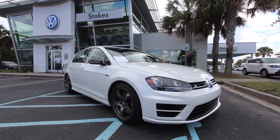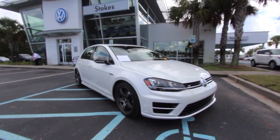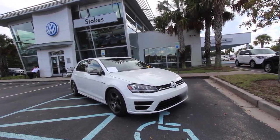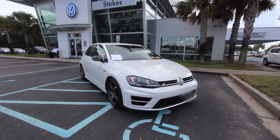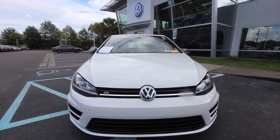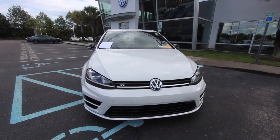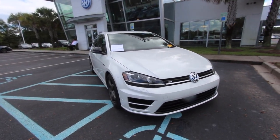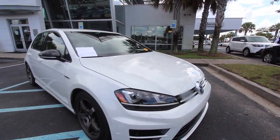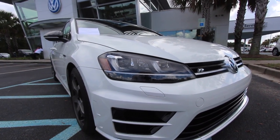Everybody, there it is, the 2016 Golf R, pre-owned vehicle for sale right here at Stokes Volkswagen. I do not imagine this car sitting here at the dealership for very long, and it's a good possibility that somebody watching the video right now could buy it. Wherever you live in the country, you're more than welcome to buy it as long as you're in the United States. I'm not gonna try to sell you right now. What I'm gonna do is show you this vehicle. A lot of y'all know about the Golf R, just as much information about it as I know, or even more.